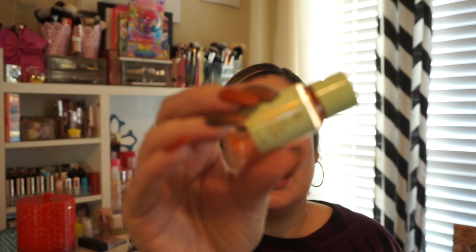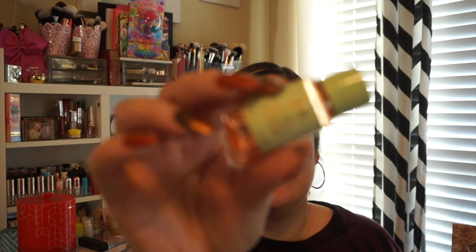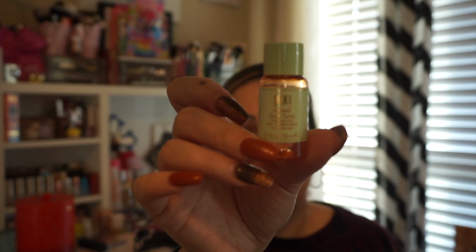Okay, this was a sample I got as well. This is the Pixie Glow Tonic Exfoliating Toner. I absolutely loved this product. I've already repurchased it to have on hand in the full size because I loved it that much. I feel like it made definitely a difference in my skin. So there's that.